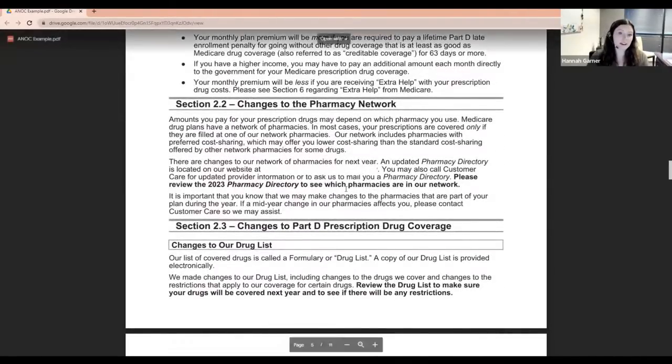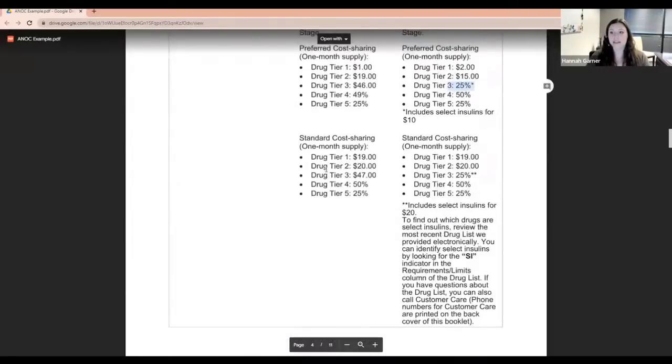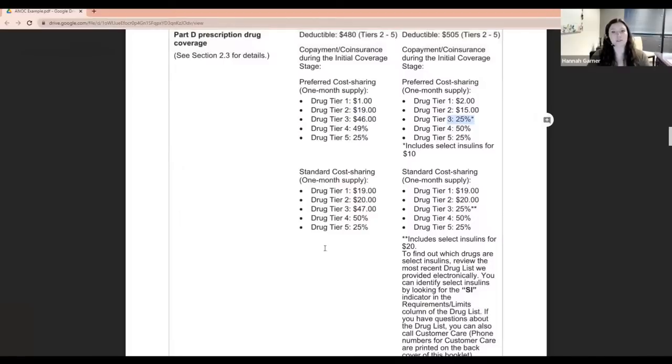I had to block it out here because it had the company name in it, but go and make sure that your pharmacy is still in network, that your pharmacy is still a preferred pharmacy, or if it changed to standard, you can see that can affect the cost of what you pay for your drugs. Then make sure that the drugs are still the same tier that they were before. So for example, if you have a tier 3 and it moves to a tier 4 for next year, that also is a really big difference in cost.